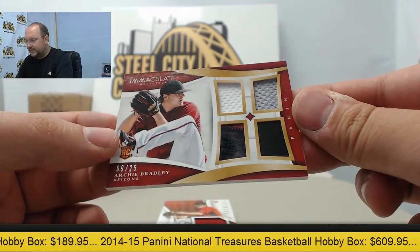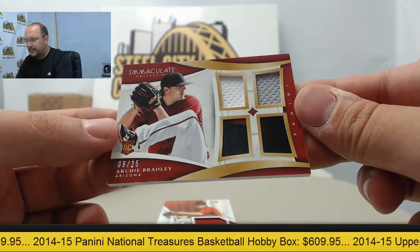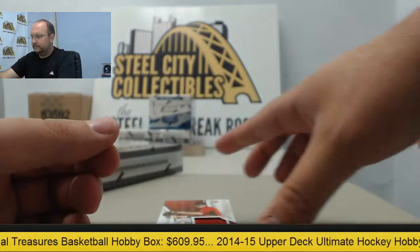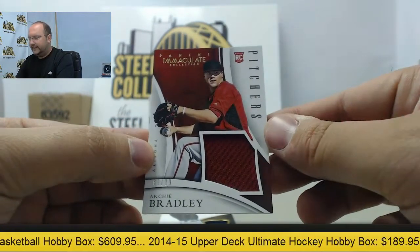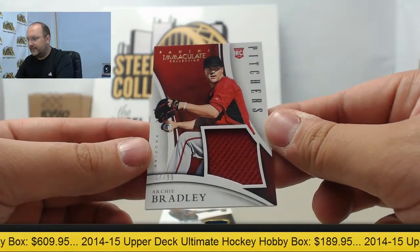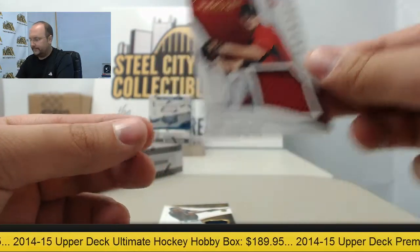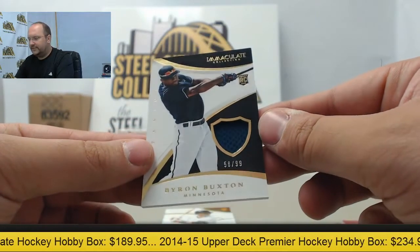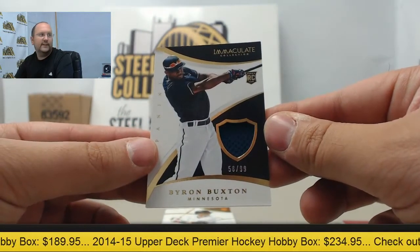2 regular jerseys on top, 2 patches on the bottom, numbered 9 of 25. Another Archie Bradley card. Got a jersey piece of 99. Next up, Byron Buxton jersey, numbered 58 of 99.